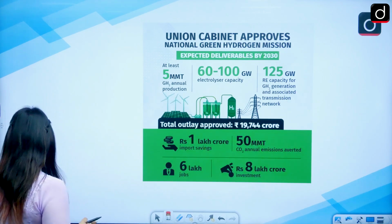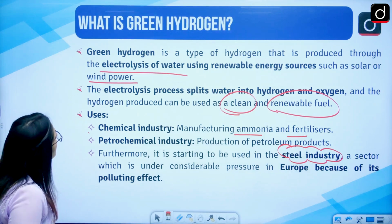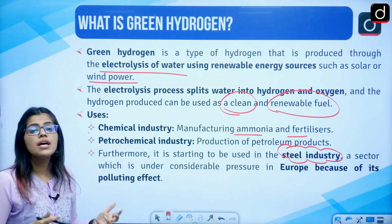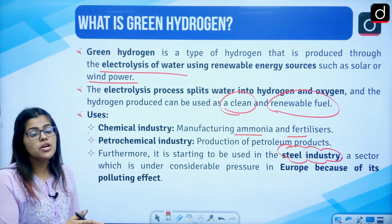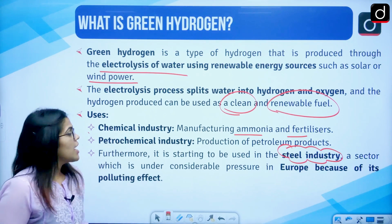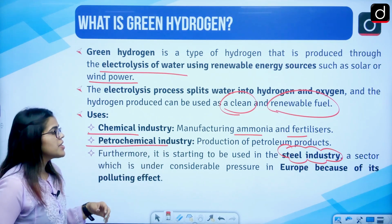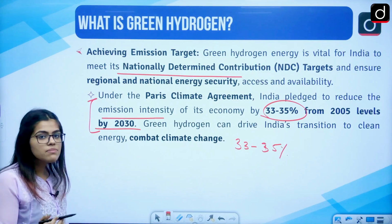Right? You can look at the data that is given there, and this can be asked in the paper as well. Let us quickly see what we have discussed. So we have been discussing what is green hydrogen, and we have seen that when hydrogen is produced using renewable energy by the electrolysis process of water, then you call it green hydrogen. It is a cleaner fuel, and you split the water into hydrogen and oxygen. Hence, it is a clean and renewable fuel. Of course, it is associated with a few problems also, but now it is being used in the chemical industry, petrochemical industry, and the steel industry also is using it.